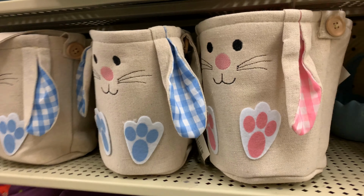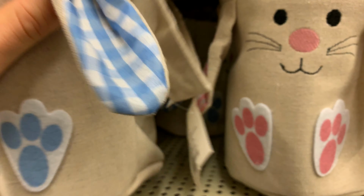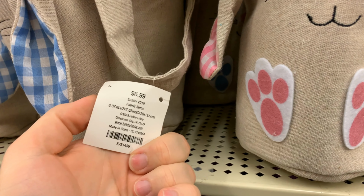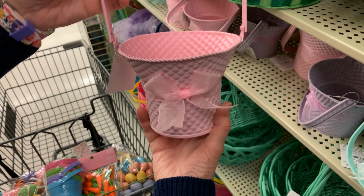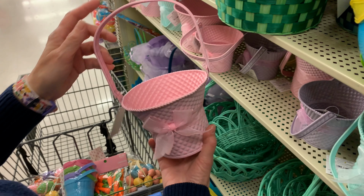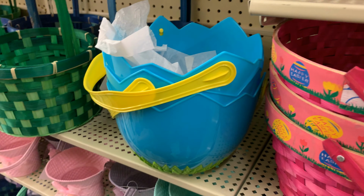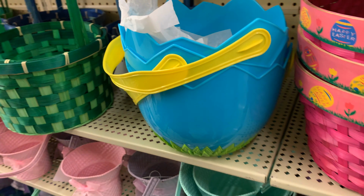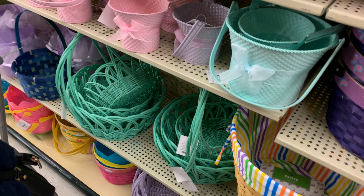More baskets. Oh, look at that. Nice little basket. $6.99. What is that? A little basket. Walnut basket. Nice. Not bad at 40%. Hey, look at this. Like a broken egg. You got a whole bunch of different baskets.